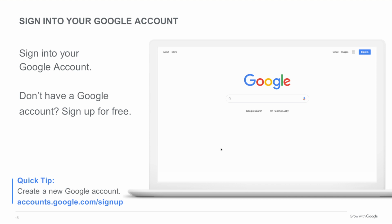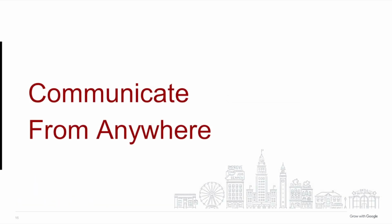Or you can also go to accounts.google.com/signup. It does not change your account to a Gmail account. If you want to sign up for a free Google account, you can still do that with your current email address if that's what you like to do, or you have a branded email address.